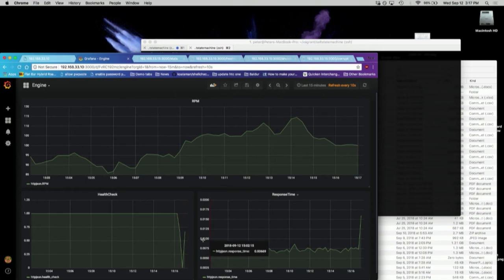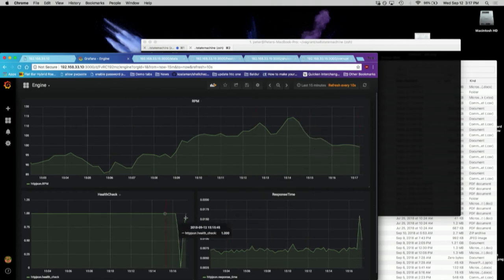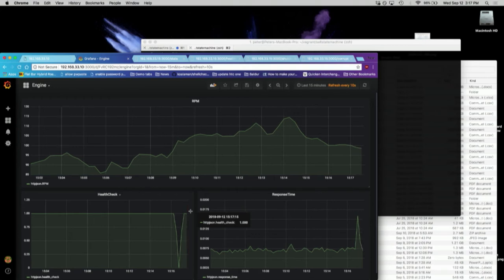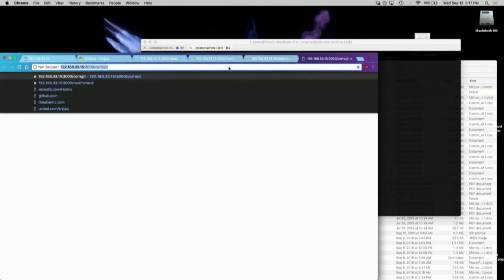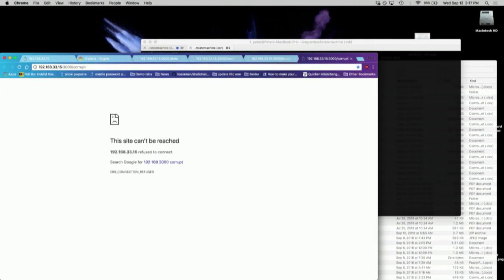And you see the health check coming back to one. So the application, with this being shut down, froze RPMs, but then recovered itself. Now, again, that's kind of cool. You built a system that can react to a signal and heal itself. What becomes a little bit more interesting is when we cause an event to actually destroy the application. So the backdoor I built into it allows me to corrupt the database it's on, which I've just done.